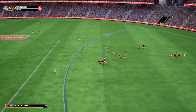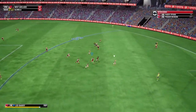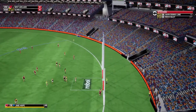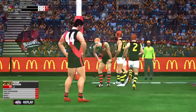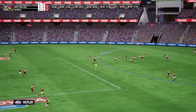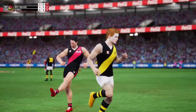They can't. And it's a massive hit on Perez. Motlop picks it up, handballs it. They find a way out eventually, Glenelg. And he's kicked the goal, Noonan. 6 straight. He almost missed it, but he's put him back in front late in the game. Massive goal there, and eventually they fought and they got the goal.